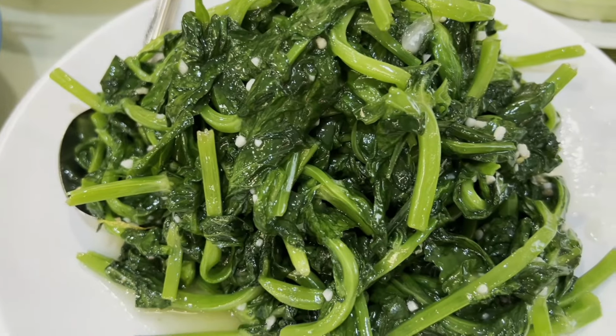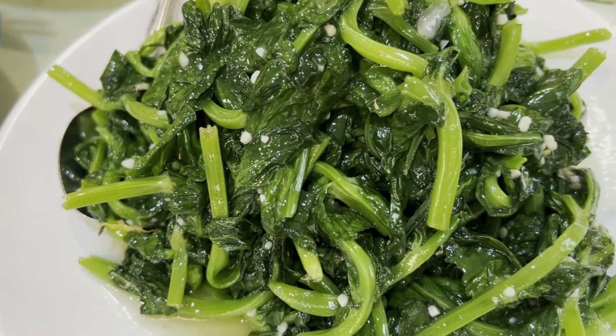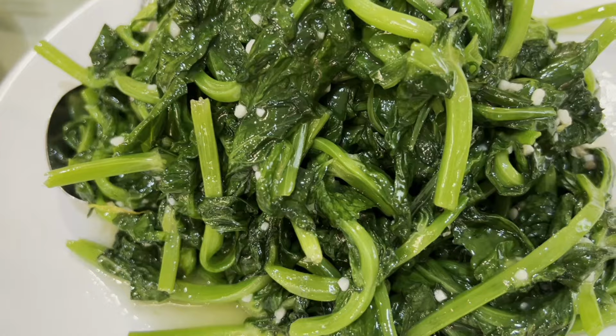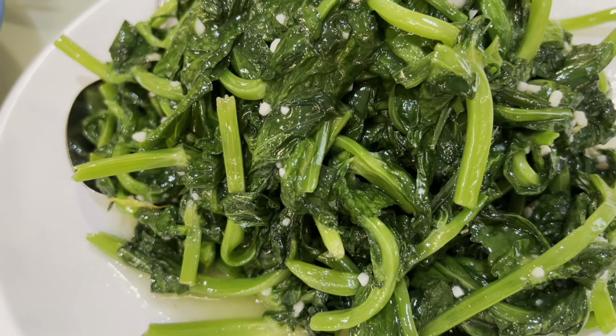The pea pod shoots, a standard order, a simple veggie to order when you have dinner. So it doesn't overpower you, it's just a good compliment. These are pea pod shoots just when they come out of the ground, stir fried with garlic.